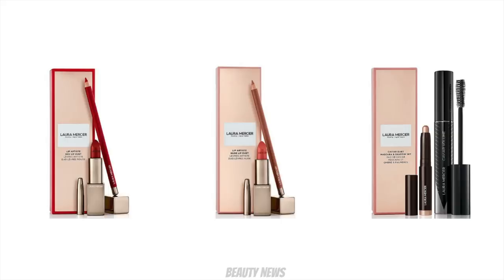And then the last items that we have is the Lip Artiste Lip Duets. These are $38 and they consist of one of the Rouge Essential Silky Cream Lipsticks and a lip liner, the Longwear Lip Liners. Yeah. Comes in red and nude variations. And then there's the Caviar Duet Mascara and Shadow Set. It's $29 and it contains a mini caviar stick in rose gold and a full-size caviar volume panoramic mascara.